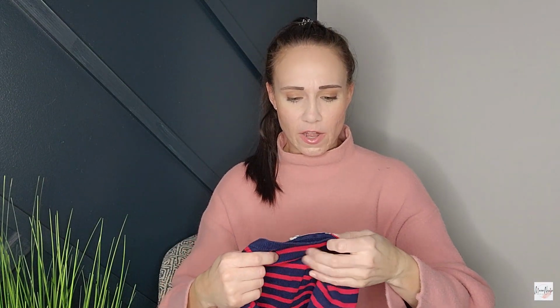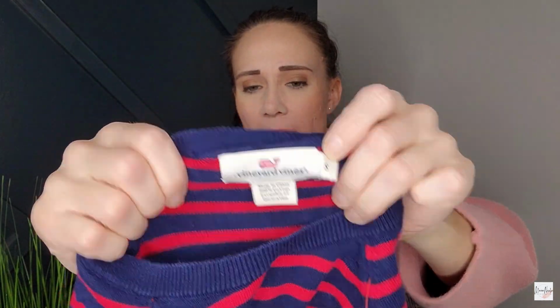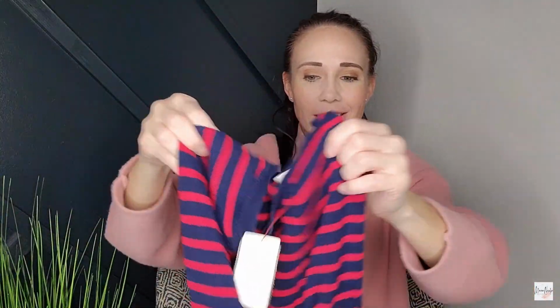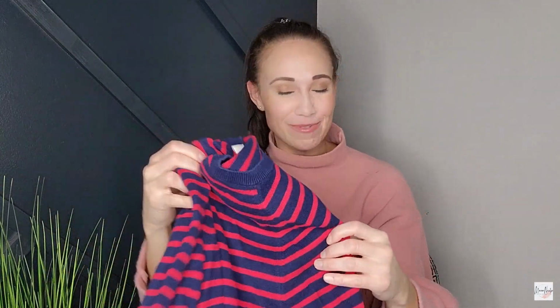We have got another Vineyard Vines size small striped sweater. We're a little bit out of sweater weather, but it is still a bit cool. I mean, it's only March, so this is a nice lightweight one. And if you're out on your sailboat, you need something like this, right? I would wear that on my sailboat that I don't own or ever will.